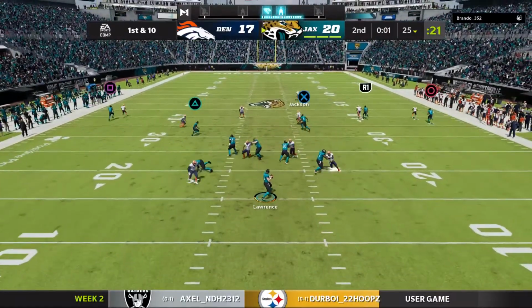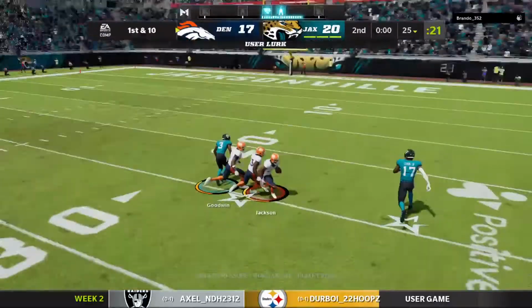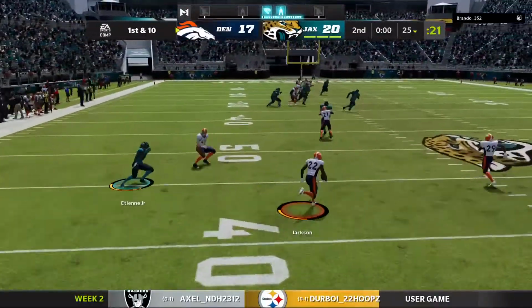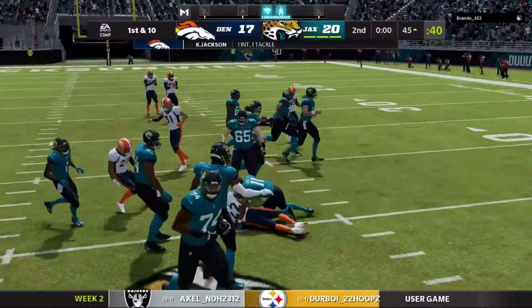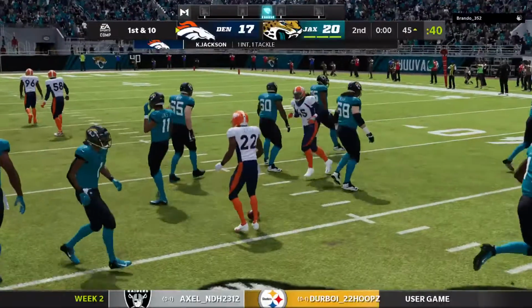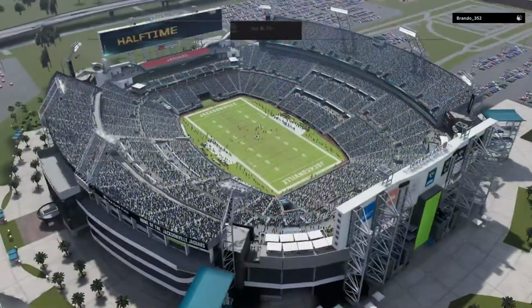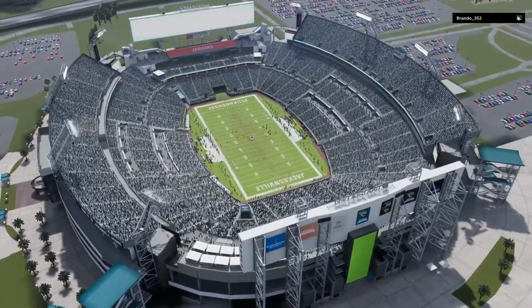Final play of the half. It's Lawrence. Deep ball for Goodwin. Into double coverage, and it's intercepted. Picked off by Kareem Jackson. And he will be brought down as time is now run out on this first half of action. We have hit halftime. Still 2 more quarters to go. We'll take a timeout. We'll be back after this.